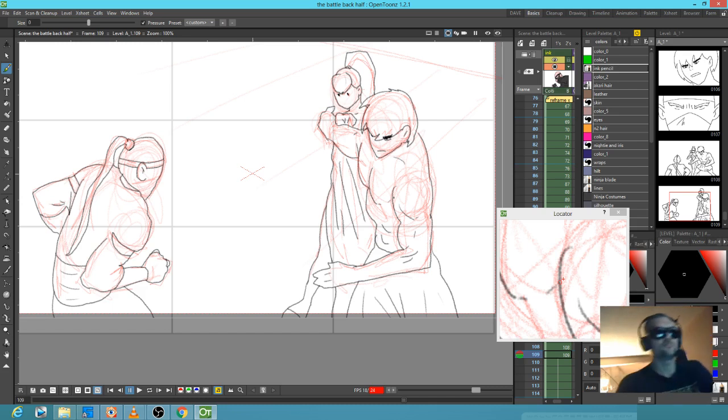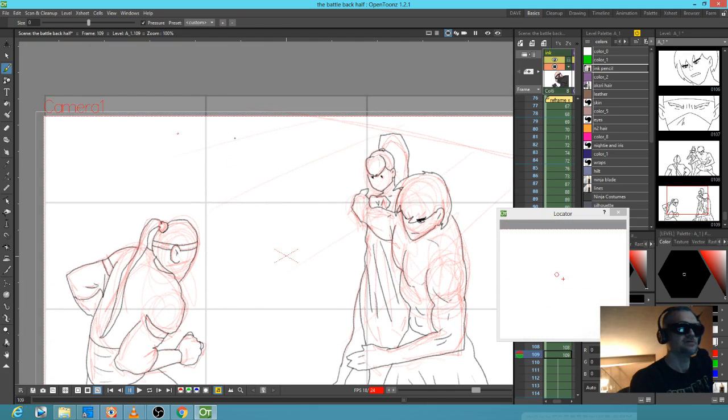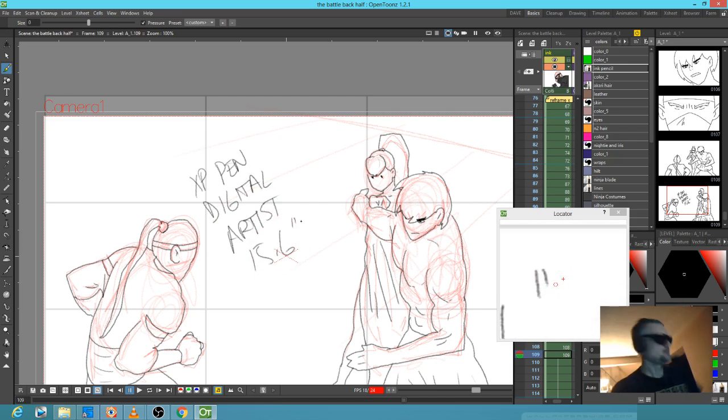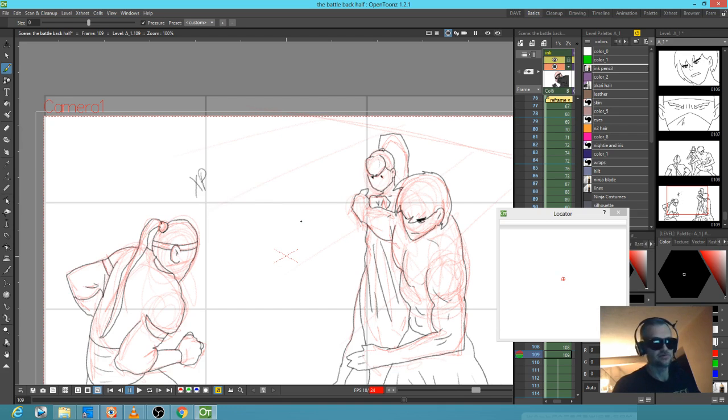You know what? What I'm using is an XP-Pen digital artist 15.6 inch. And it has been absolutely flawless. In fact, I have two of them. I bought a second one to use on my other computer just because I liked it so well.